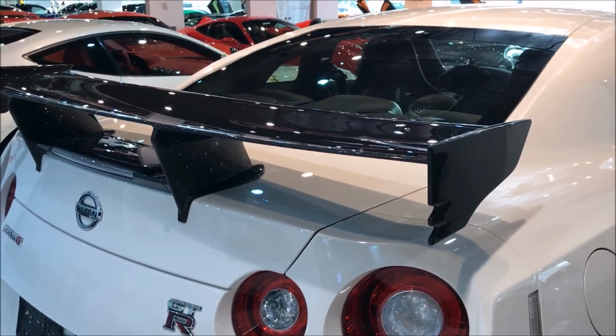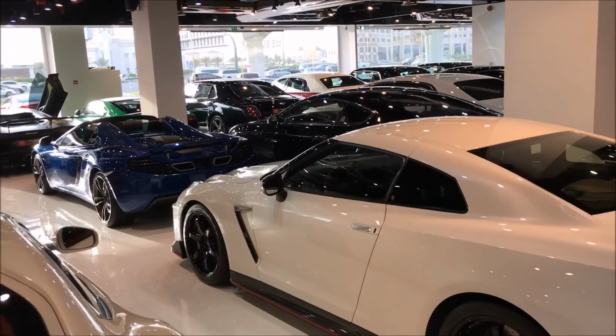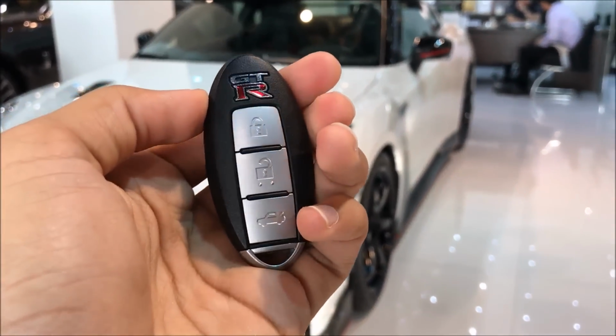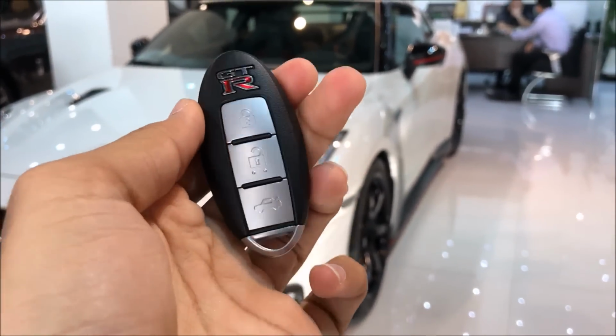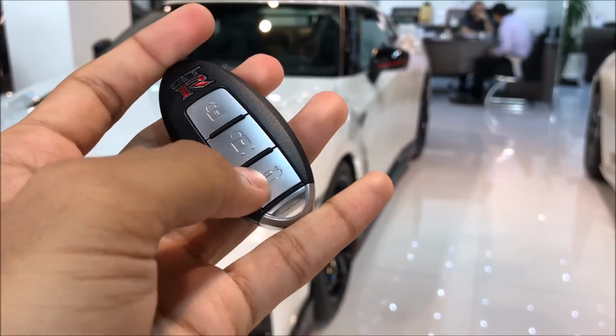Here we have the carbon fiber spoiler. Here we have the remote key system for the GTR Nismo. You can see very similar to those of the previous variants. We have the lock unlock button and the trunk release.